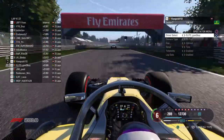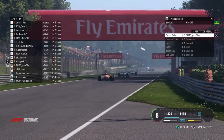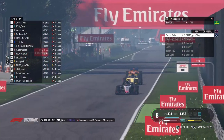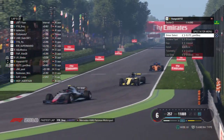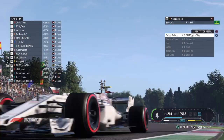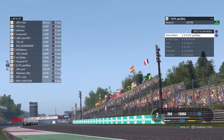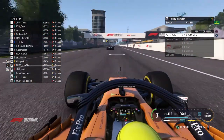Vanquish, meanwhile, is still looking to find a way back past Slimbo. They've been swapping positions for the last couple of laps. It looks like Slimbo at the moment is looking to just keep that position and get away from the Renault behind him. The Renault actually overcommits into Parabolica, runs a little bit wide, and that might cost him a little bit of time to Elite Game Boy behind him.